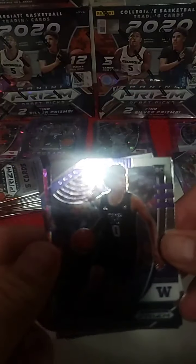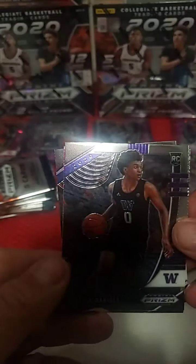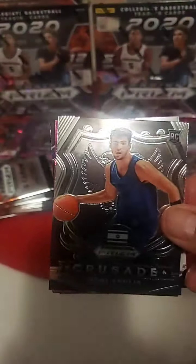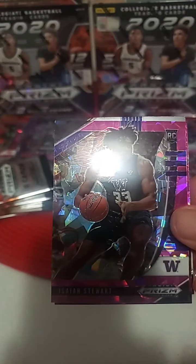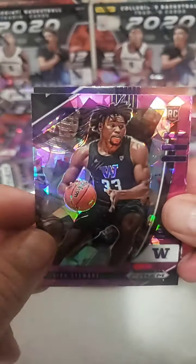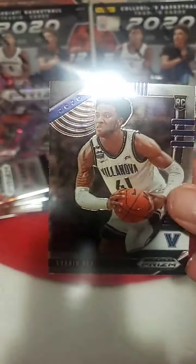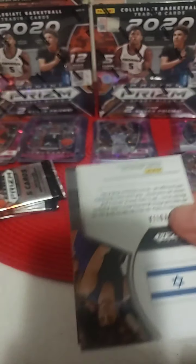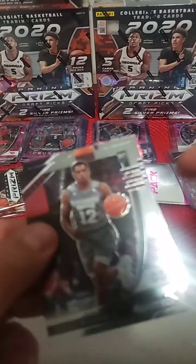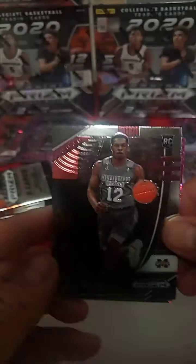All right, here we go. Jaden McDaniels. Avdija, Washington. Isaiah Stewart, Pink Ice. Halliburton, Crusade Pink, and Sadiq Bey. You see a lot of the same names over. I think they all have two or three cards in it. So all the first round picks, a lot of the second round picks.